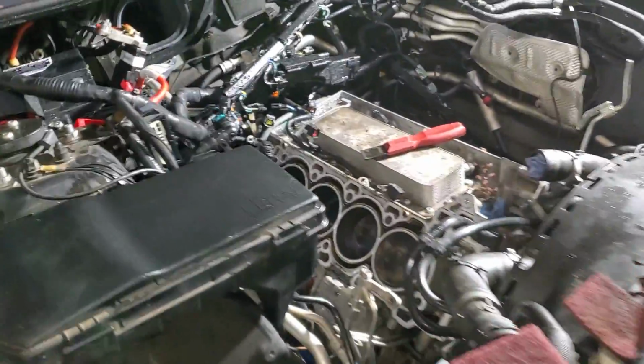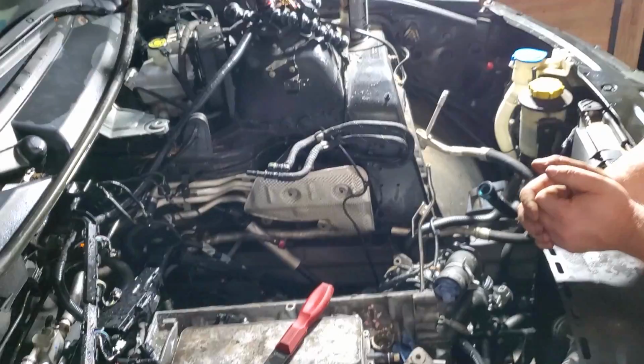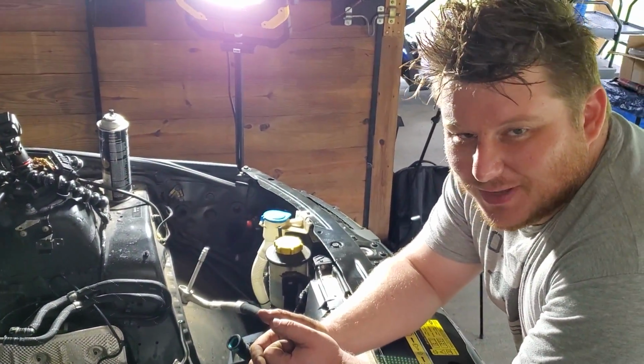And then Nick, we gotta get these cylinder heads on, man. You're only here for another 30 minutes. You think we can finish it in, I don't know, 25? 15, we'll be all right.